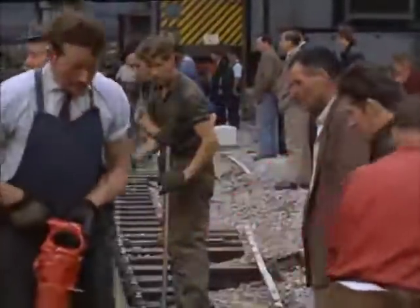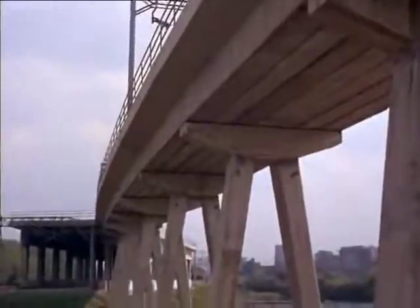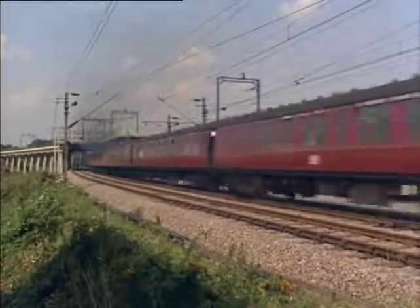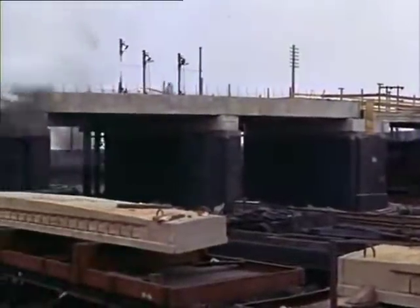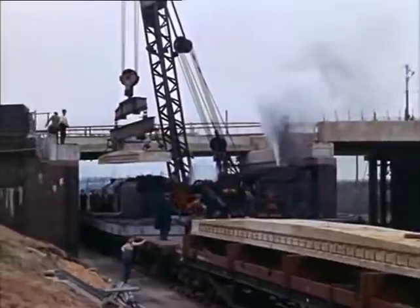To eliminate the conflict at junctions where lines must necessarily cross one another, new flyovers were devised, like this one at Rugby, where the up line from Birmingham is now carried on a concrete viaduct. Trains going north towards Nuneaton can pass unhampered. Many bridges were too low for the overhead equipment. In some cases, a new bridge could be built on top of the old one. At Cheddington, it was built alongside.